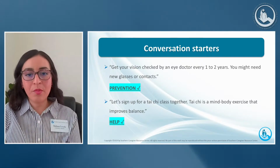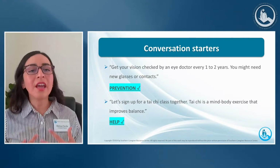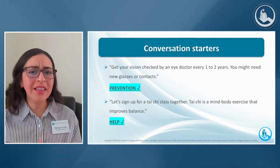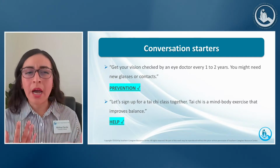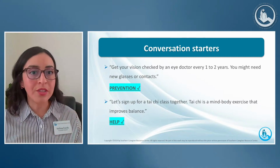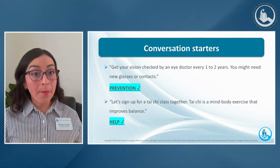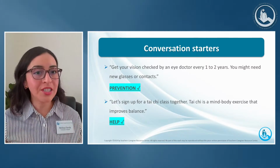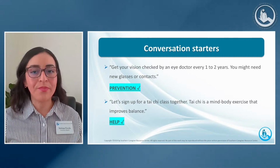And the last bullet point that you see here is more on the helping side. Of course, all of these are to help, right? But maybe encouraging them that you want to help, you want to be active in helping them. So you can always say, hey, you know what? Let's sign up for a Tai Chi class. Let's do it together. I've heard that Tai Chi is a mind body exercise that can help improve balance, is very gentle, and really promotes mindfulness. So you can use this as a way to involve yourself, help them, and also do it for yourself, not just the person that you're caring for. These are just some ideas of how you can start a conversation to encourage people to be safe. Next slide, please.